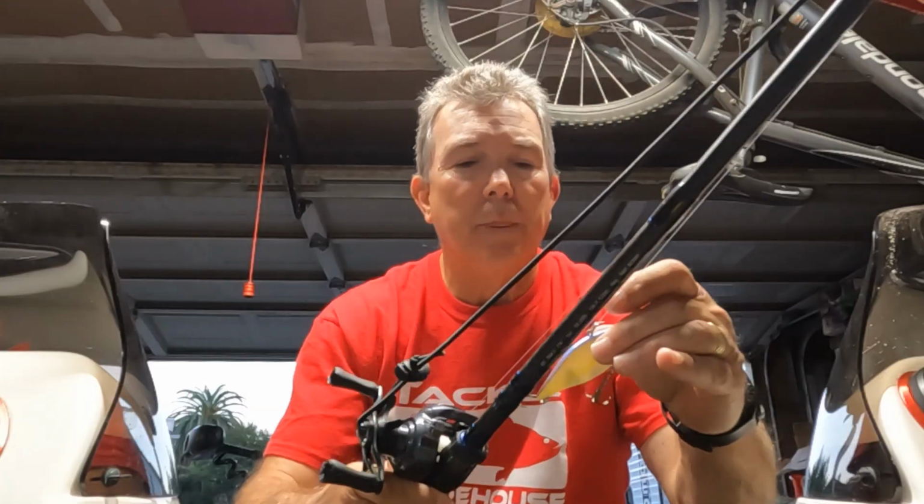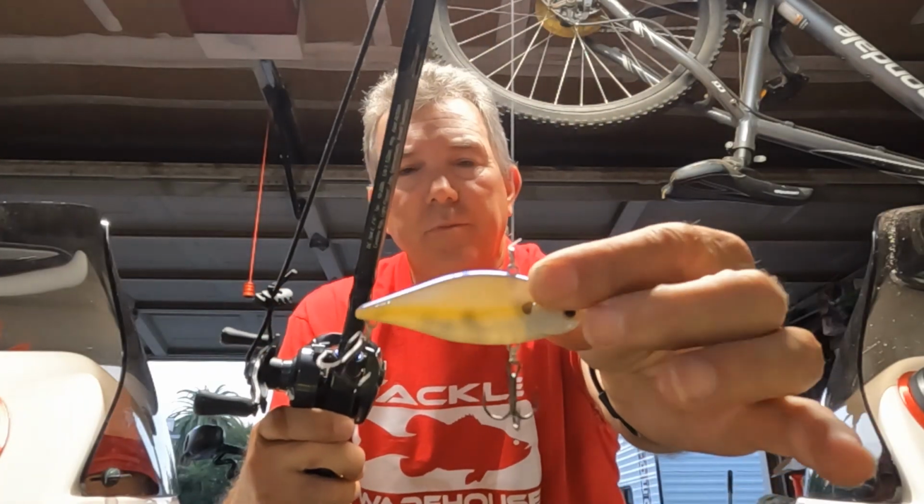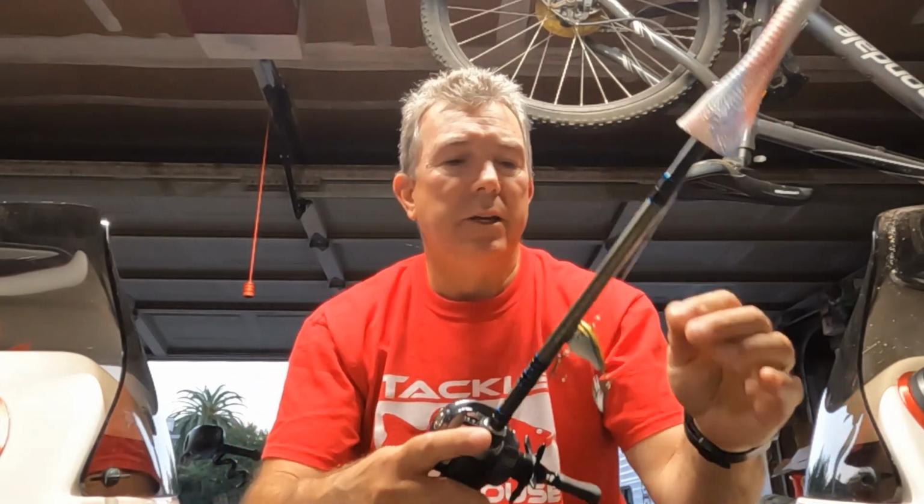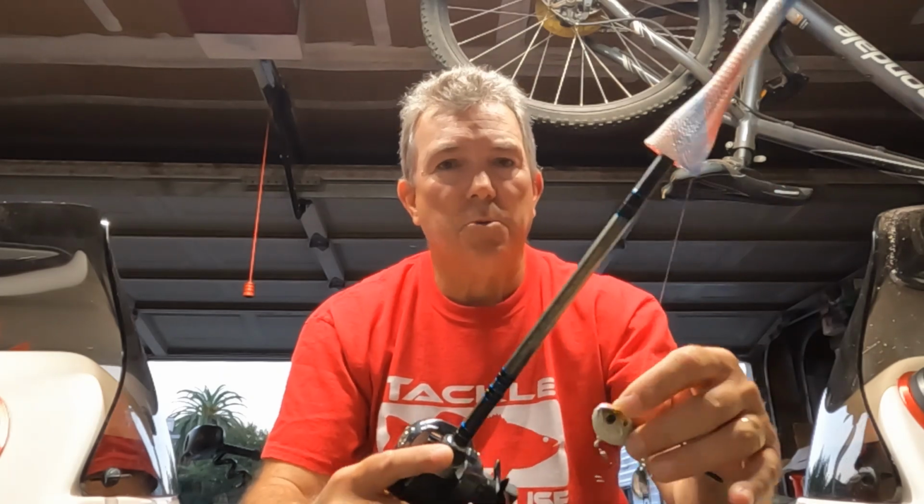Another reaction bait here is a LV500 in the shad color, and if we find those schools of bait, I can throw that out there, let it sink down, and yo-yo it back to the boat. And kind of along that same line is a tailspin. I can throw this and work this like a jig.